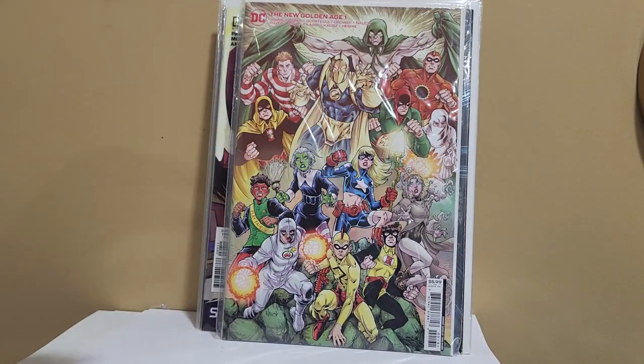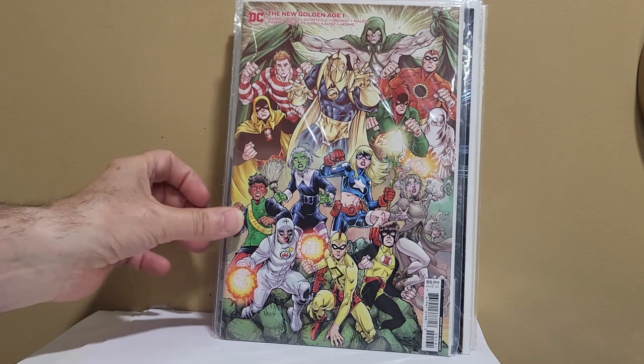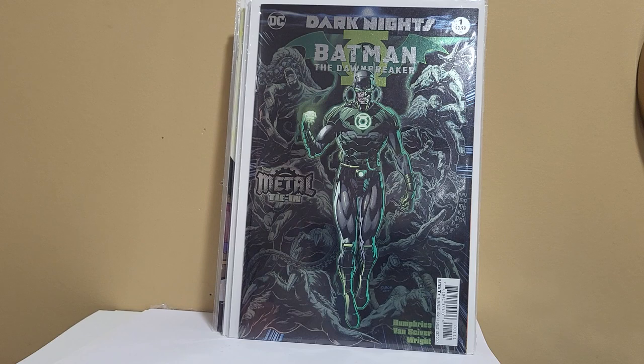Went to High Price Books, as I always call it, or Half Price Books, as some of you call it. Found these here. This is the new Golden Age 1. There are a ton of first appearances in this, so too many to go over, but yeah, for $3, I wasn't going to leave it there.